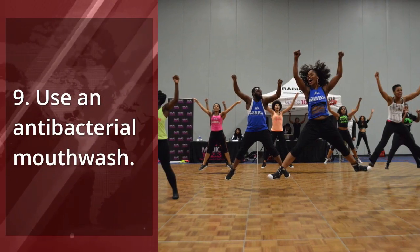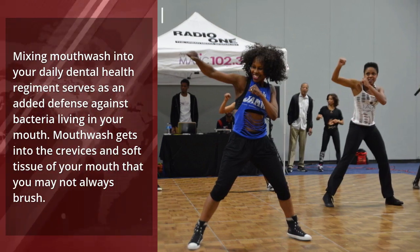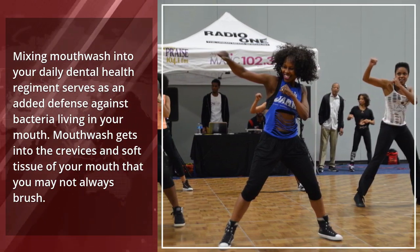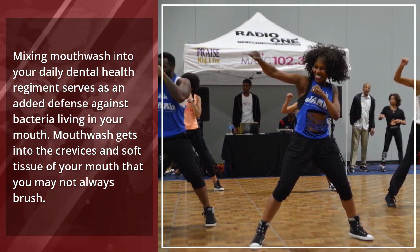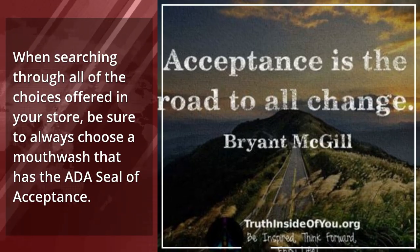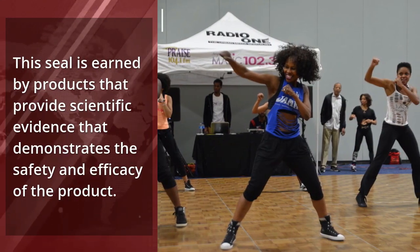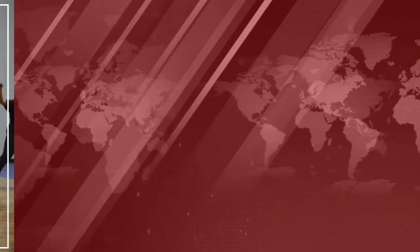9. Use an antibacterial mouthwash. Mixing mouthwash into your daily dental health regimen serves as an added defense against bacteria living in your mouth. Mouthwash gets into the crevices and soft tissue of your mouth that you may not always brush. When searching through all of the choices offered in your store, be sure to always choose a mouthwash that has the ADA seal of acceptance. This seal is earned by products that provide scientific evidence that demonstrates the safety and efficacy of the product.